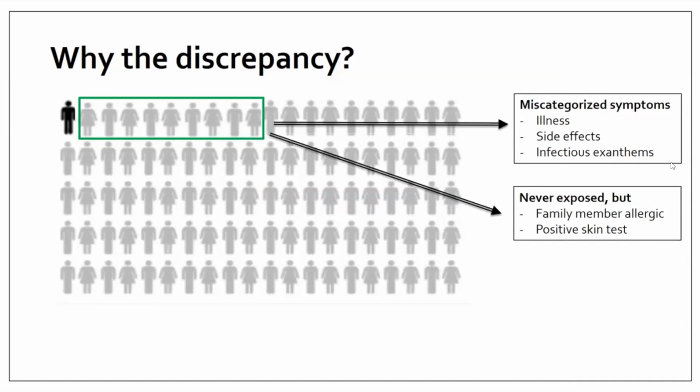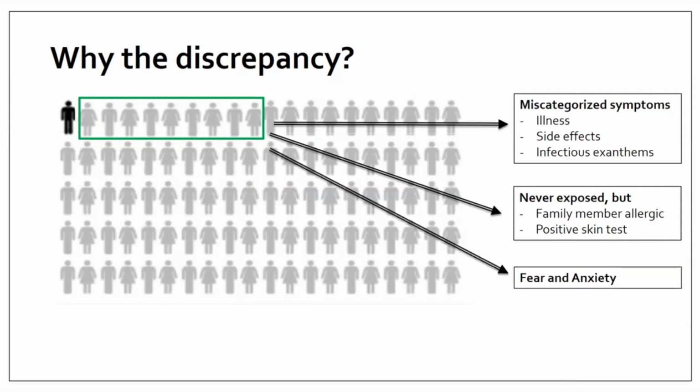So there are patients who have never been exposed, but they have a family member who has been labeled as allergic to penicillin. We know that most of these patients are not allergic in the first place, the family member, but even if they are, we don't inherit this risk of drug allergy the way we inherit the risk of other allergies like food allergies. In some countries, skin testing for penicillin is very commonly used as a screening tool, but they are not good screening tools because we have a lot of false positive results. And fear and anxiety. So even if a clinician, pharmacist, or other healthcare professional hasn't labeled a patient with a penicillin allergy, fear and anxiety often drives these labels, and often we'll see that they are labeling themselves with a penicillin allergy.